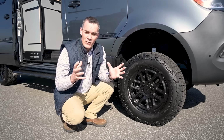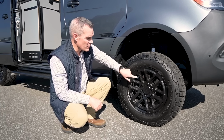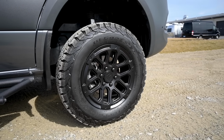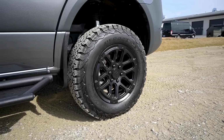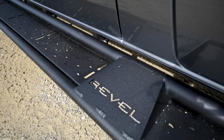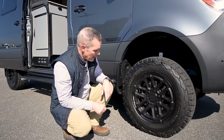Great, so we just went over what remained constant over the last 7 years, but now let's take a look, and this is the exciting stuff. You'll see Winnebago has the first year of their new rims that they have in-house with the Winnebago logo, and it's great. You're going to see several places in the fabrics and in the aluminum running boards where they're etching and laser cutting Revel, the model, into everything.